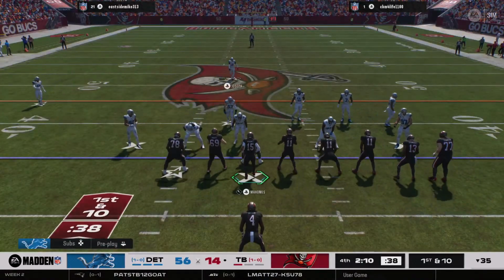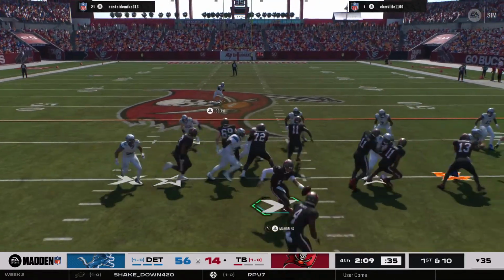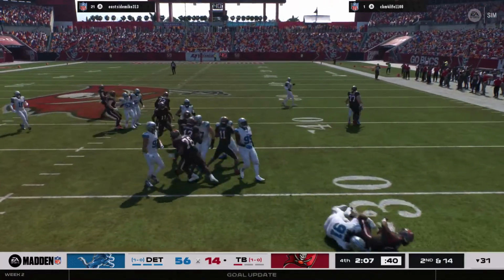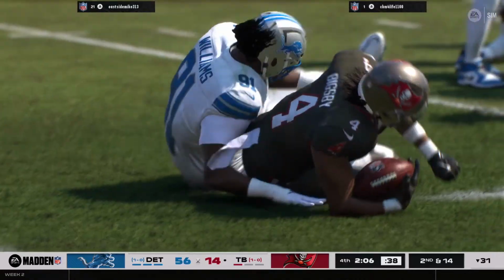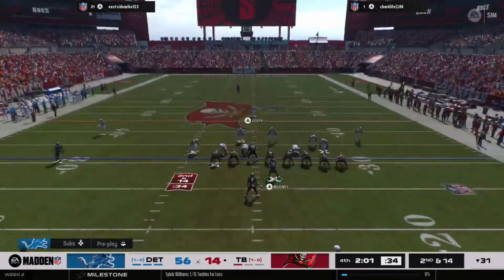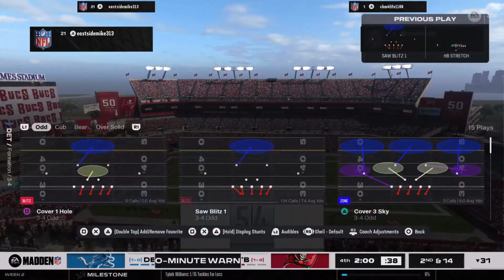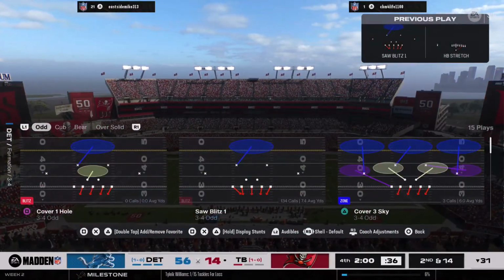Good starting field position for the Buccaneers. 1st and 10. Running right is Bigsby. And this drive's quickly headed in the wrong direction. First play set down behind the line. Williams on the stop. We've hit the 2-minute warning here in Tampa. Buccaneers just want to get out of here with how this one is gone.